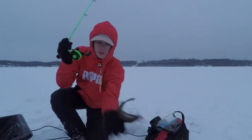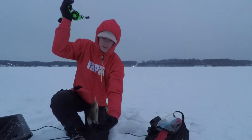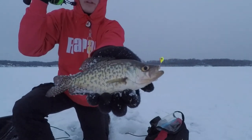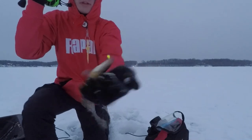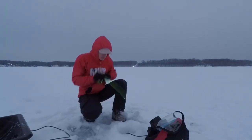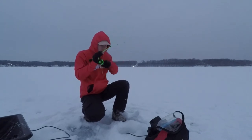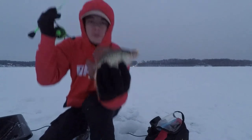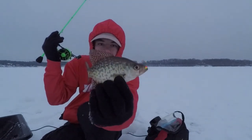Another crappie. Oh my gosh, I just cannot hang on to these guys tonight. There we go. Another crappie. Oh, crushed it. Must just be on a little school right now of some littler crappie.